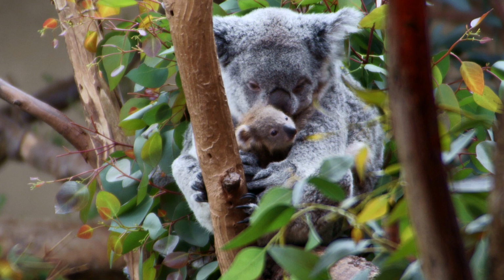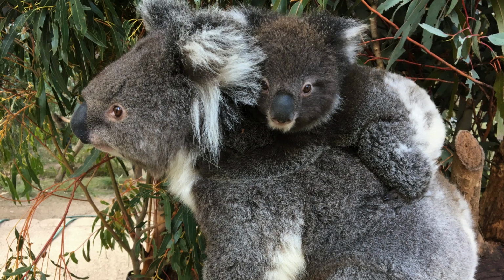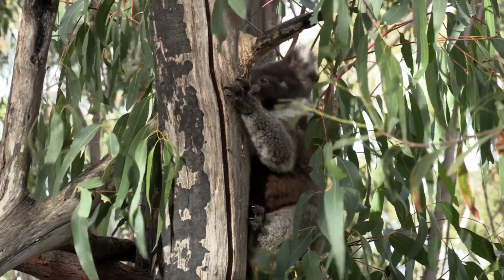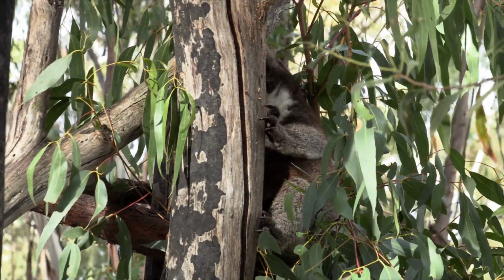Really? Amazing. How long will they stay in the pouch for? They stay in the pouch for about 6 months. Then they start to gradually come out more and more onto their mum's back. They're really good climbers, aren't they? Do they always live in trees? Do they come down to the ground much?